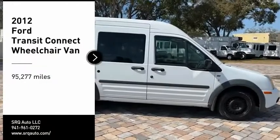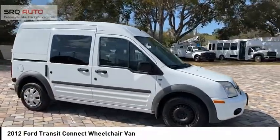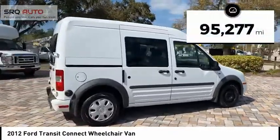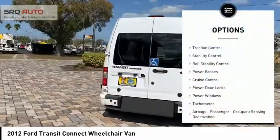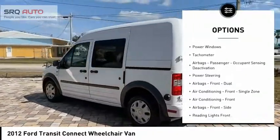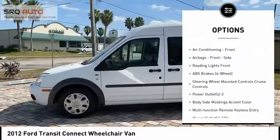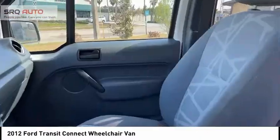Stop by and take a look at the 2012 Transit Connect. Ford Transit, the right size, the whole world round. This vehicle has less than 100,000 miles. Here are some of this vehicle's great options: traction control, stability control, roll stability control, power brakes, cruise control, power door locks, power windows, tachometer, airbags, passenger occupant sensing deactivation, power steering.